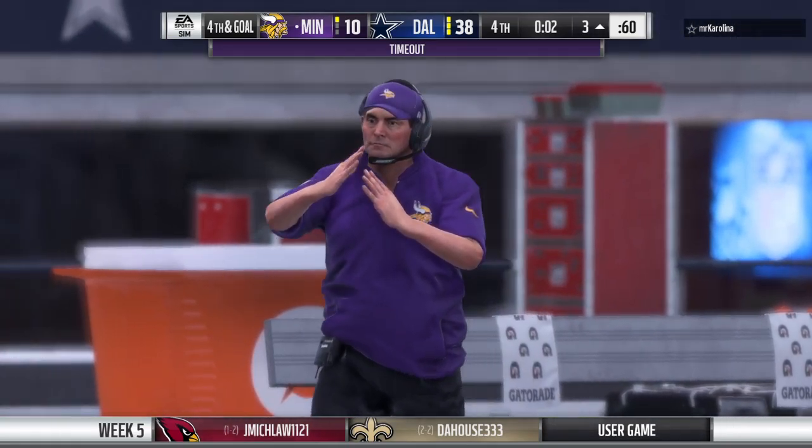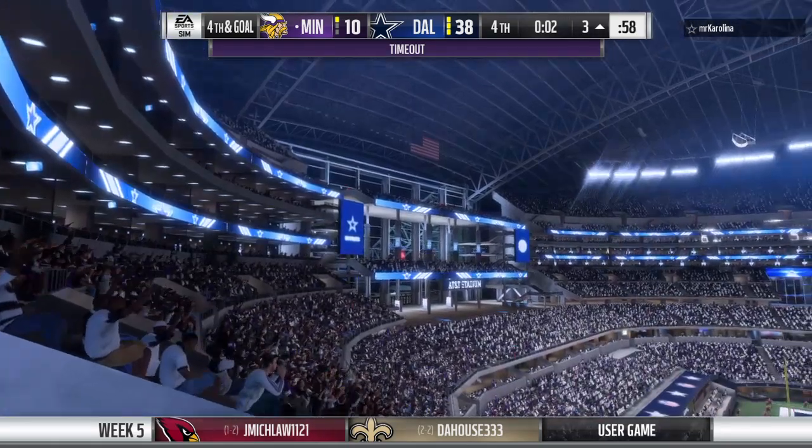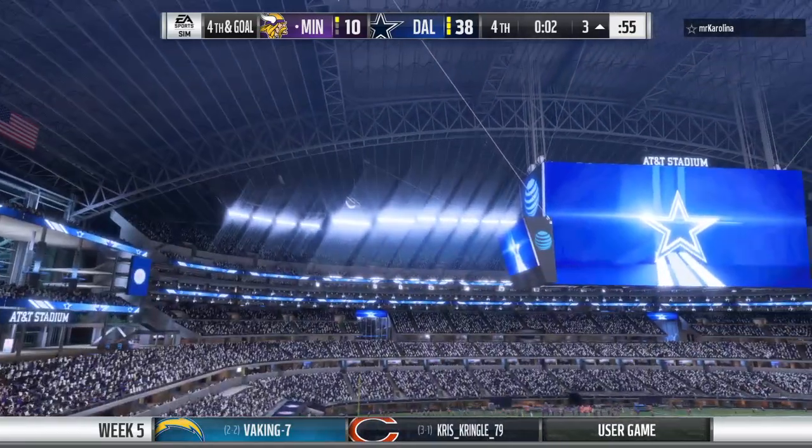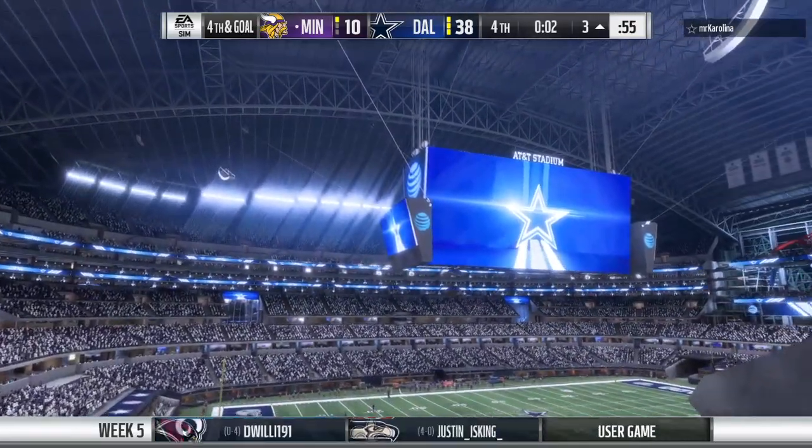And they just took a timeout with 2 seconds to go. This one obviously decided. Not sure they needed to take it, but we'll take it with them.